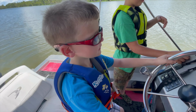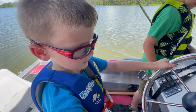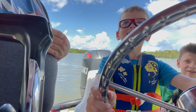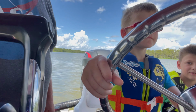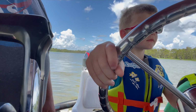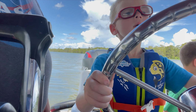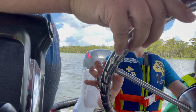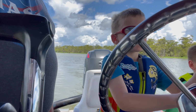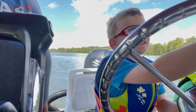Alright, it is Captain Luke's turn. Don't honk the horn, you'll disturb the wildlife. I don't like to do that. That's okay, kid. You see that? You want to keep it in that line there. We're going in a circle. Luke, let's turn it that way. What are we going to do if we want to go that way? There you go. Heck of a job, Brownie. Yeah.